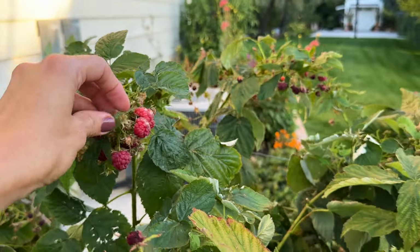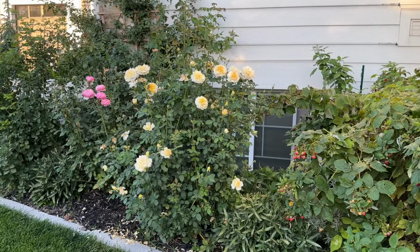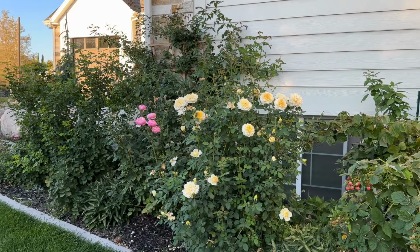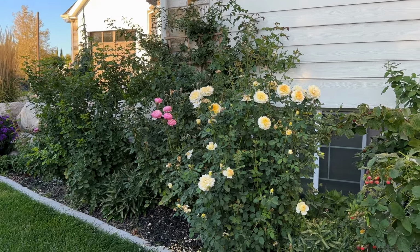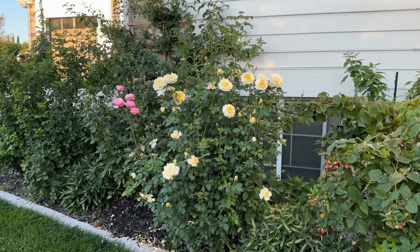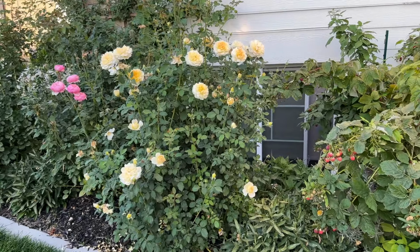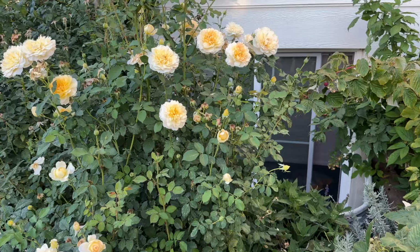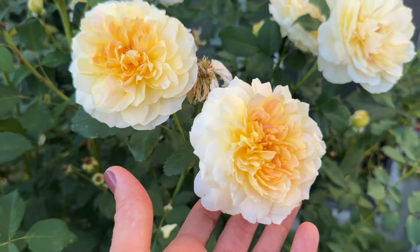Yum, love raspberries. And then let's talk about this Mullineaux rose. It is nonstop, you guys. You can see all the other ones have kind of done their job. The elm looks pretty good too, the pink one next to it. But this one always has roses on it. It's so stunning. Don't forget about this rose. I feel like it's a little bit older. I think it came out in like 2001, but don't forget about it. It's so beautiful. And as it gets cooler, it gets a little more orange in it.